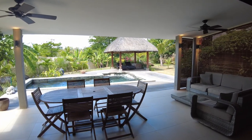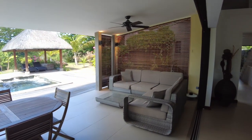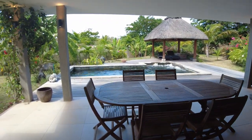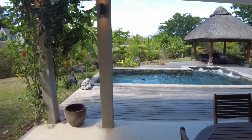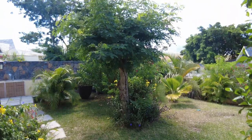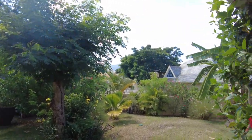Okay, so here's the main living area. You've got your outside seating area. You've got an awesome little area you can sit and eat dinner, lunch and breakfast out here. Amazing pool. Have a look at the garden out here. There's some beautiful trees growing in this garden, so really a well-established garden.